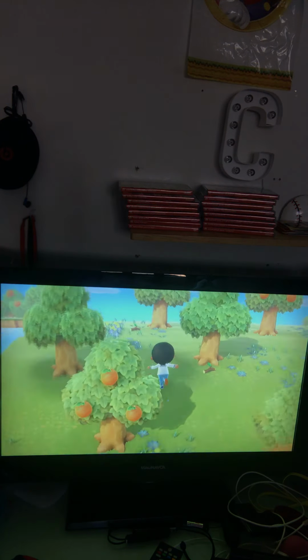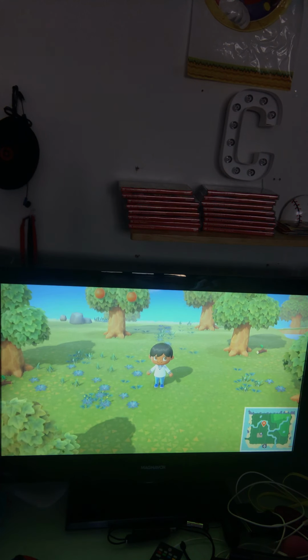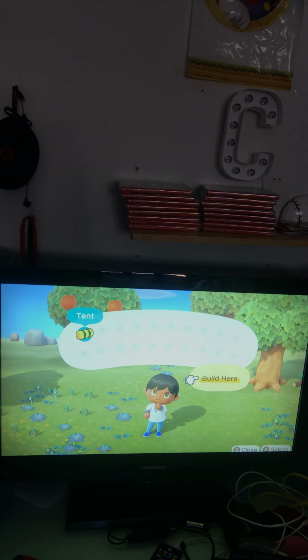All right, let's go. Ooh, there's a nice lake over here. Okay, I don't want too many trees. Let's go right here. Yeah, right here. Let me see. X, and then select build here.